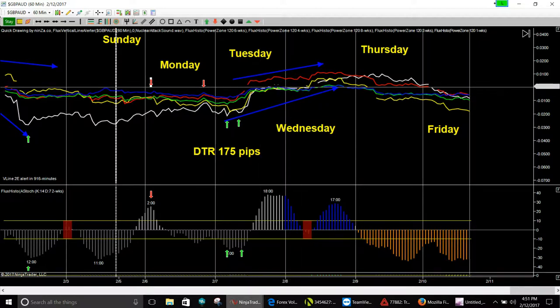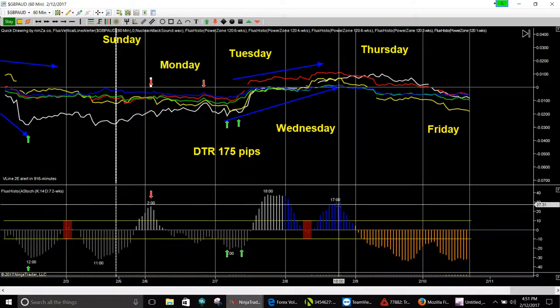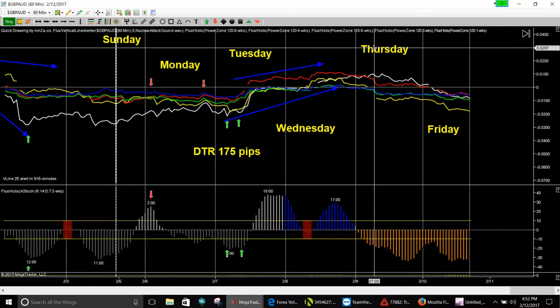Okay, so something's happening there. So it looks like it flat lines here and then it goes up a little bit. But overall, it looks like it's starting to roll back over to a short. As you can see, the histograms. This histogram and this one is lower. Okay, and then it moves into a down move. All right, so that's the pound Australian.